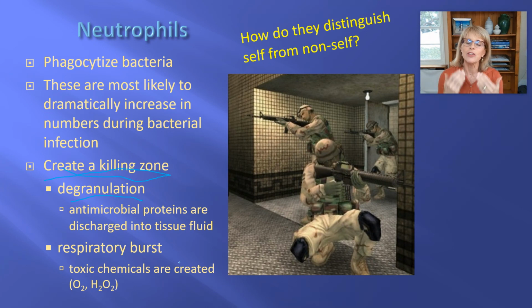And the reason is that they are designed, they have been born with a list of things that they will kill. If you see this molecule on the surface, kill it. If you see this molecule on the surface, kill that. And they are programmed with a list of molecules that will distinguish that the cell that they are looking at is not human. And that list is so perfectly designed that they just do not kill things that are human cells. So that is another reason why they're my favorite.